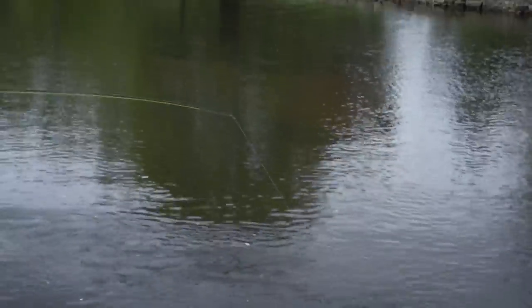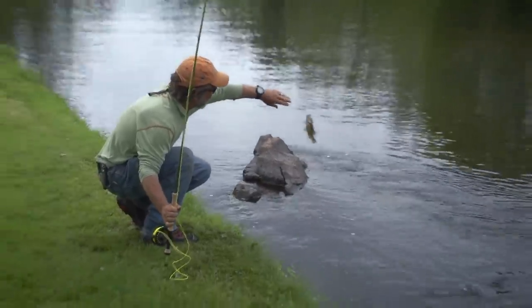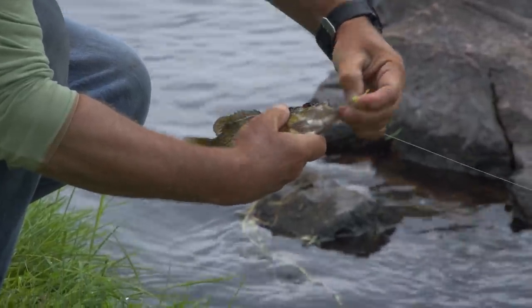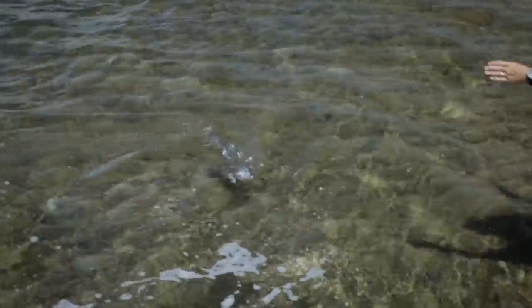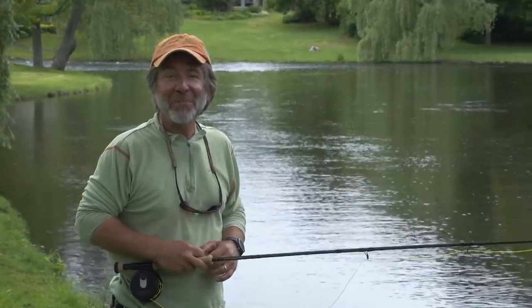Cute little rock bass, right here in a little city park. Ate a little bluegill bug. And away he goes. You know, you don't have to go to an exotic trout stream or a bonefish flat or halfway around the world to have a lot of fun fly fishing. A lot of times you can find it right in your own backyard.